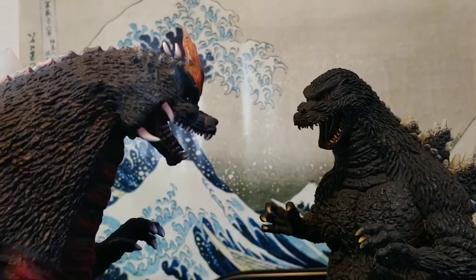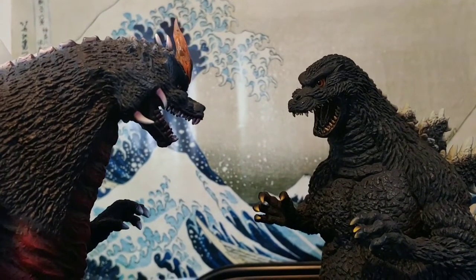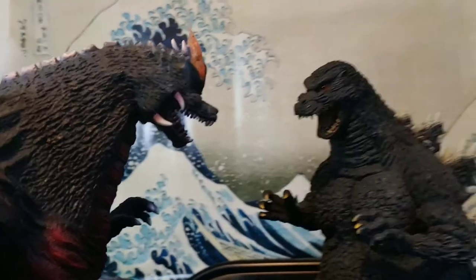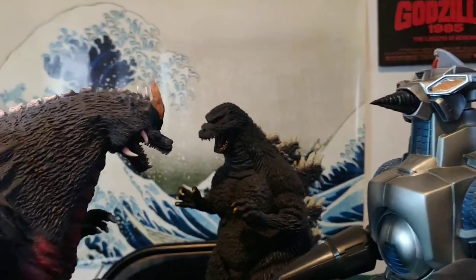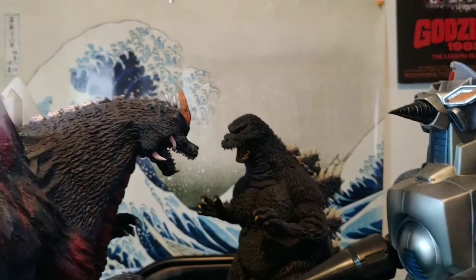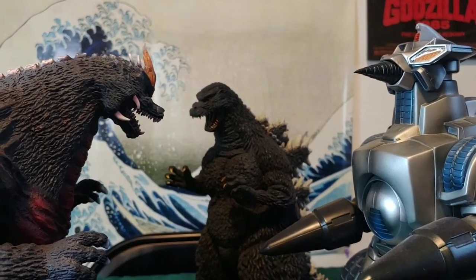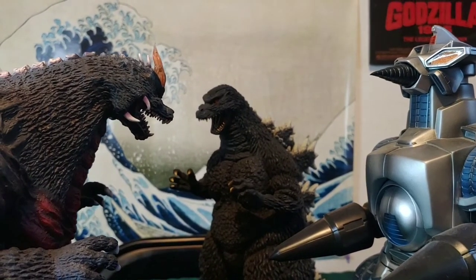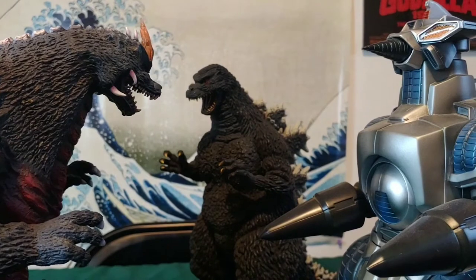Okay, so I had to get the camera focused up. But you see how beefy this dude is, and seeing Space Godzilla still outbeef him with his beefcakes of thighs. You know what? Let me just show y'all closer, in case you don't have Space Godzilla, but you do have the 93 Godzilla, so you can see how thick he really is compared to him.